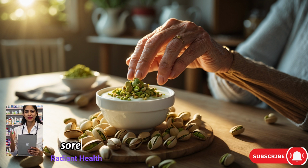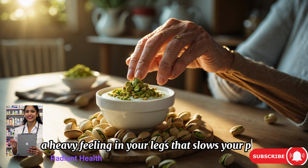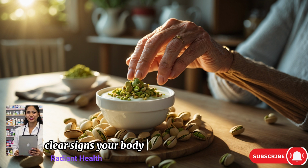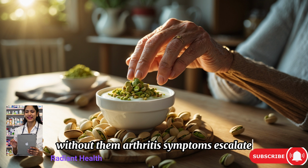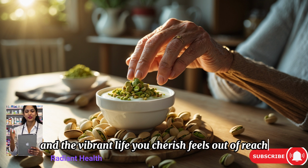You might notice sore joints that linger after light activity, a heavy feeling in your legs that slows your pace, or mood dips that dim your days. Clear signs your body is craving these nutrients. Without them, arthritis symptoms escalate, mobility declines, and the vibrant life you cherish feels out of reach.